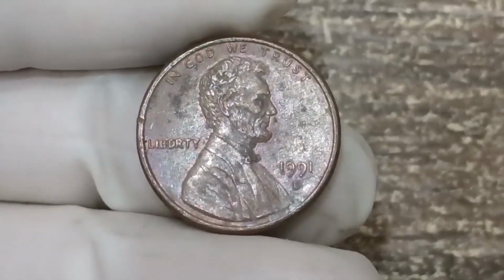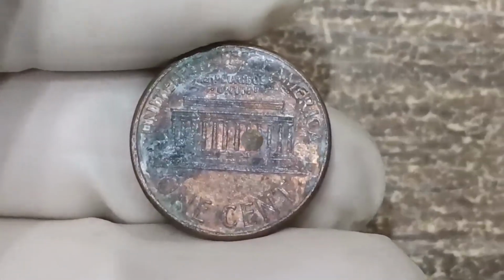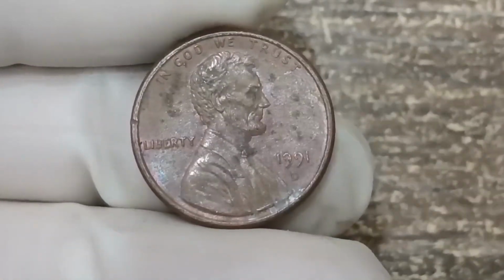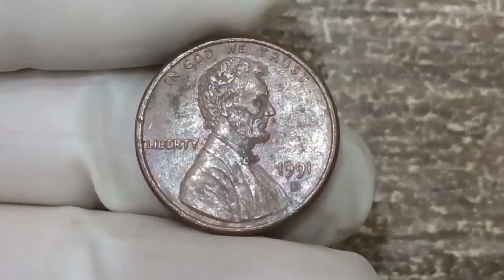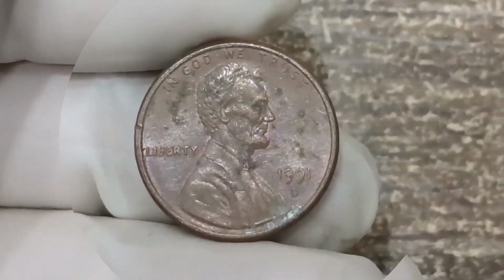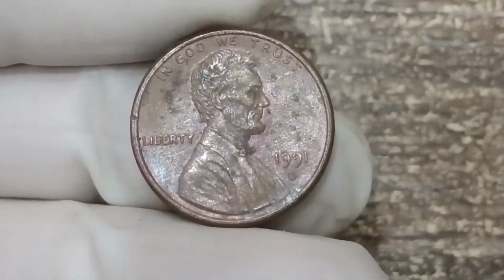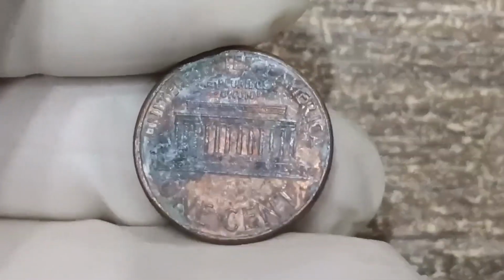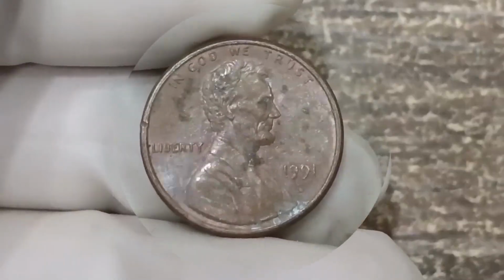Now, let's consider broad strike errors, which occur when the retaining collar that normally holds the coin in place during striking malfunctions, allowing the planchet to spread outward under the pressure of the dies, creating an oversized, distorted coin with a stretched-out rim and design. Such coins are instantly recognizable to collectors and always command significant attention. But when tied to a date like 1991 D and preserved in mint condition, they become even more valuable.